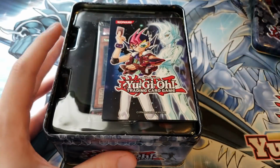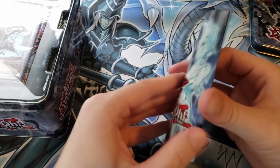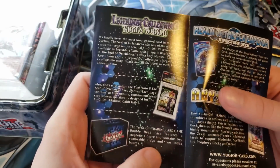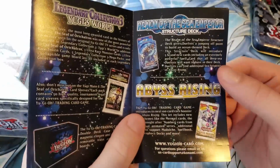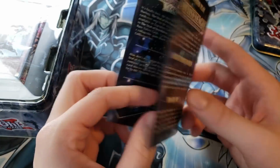So let's look at the paperwork too, because this is a new era. This is 2012. So we have that weird kid and that glowy dude. What are they advertising? Legendary Collection 3, Yugi's World, and wow, those sleeves are that old, huh? This double deck box, that really sucks. And then Realmless Sea Emptor, obviously really good. Abyss Rising, obviously really good. So this would have been before.